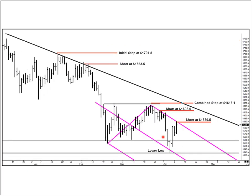But think about this. Once again, it has to stand on its own. I'm already short at 1683.5. I want to get short at 1608 even. And when price goes down to the median line and pulls back, I'm selling again at 1589.5. Now I can't leave my stop up here. I'd be losing a lot of money.